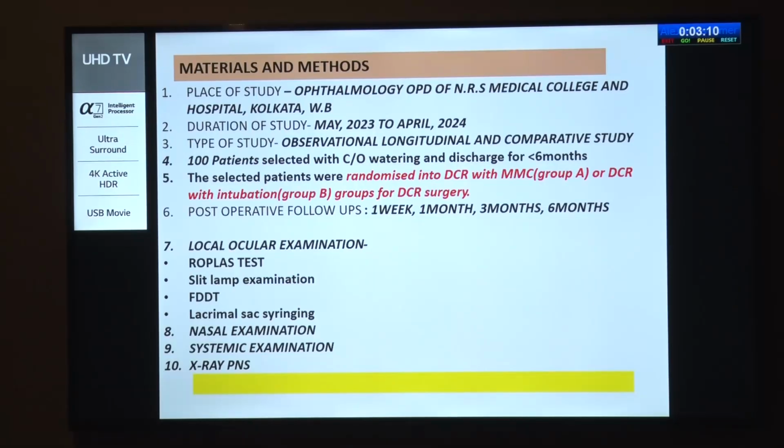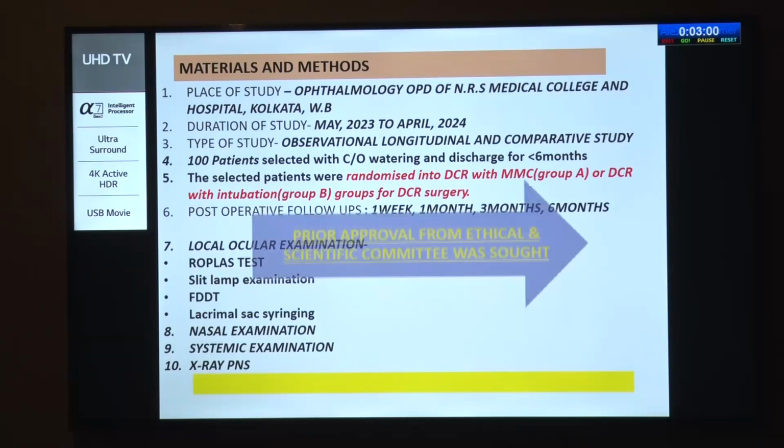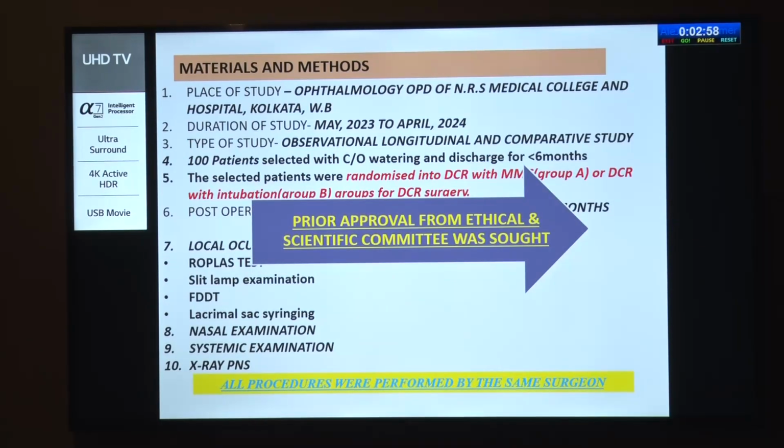It was a 1-year observational, longitudinal and comparative study where 100 patients were included and randomized into group A with the MMC and group B with intubation. The surgeries were done by the same surgeon.